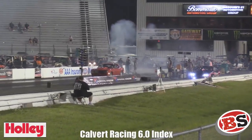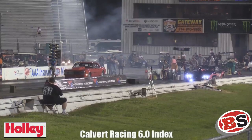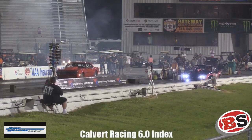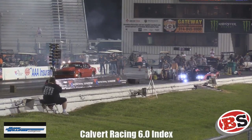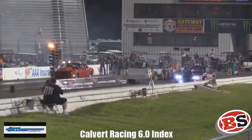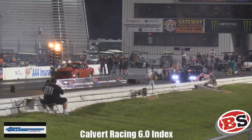The AMX, Wilford Vale. Here comes Mike Eggleston out of Highland, Illinois. His 6.0, 97 Chevrolet Camaro, 582 cubic inch Chevy. Taking on Chris Willis out of Dexter, Missouri. 68 model. 555 cubic inch there in the right lane.